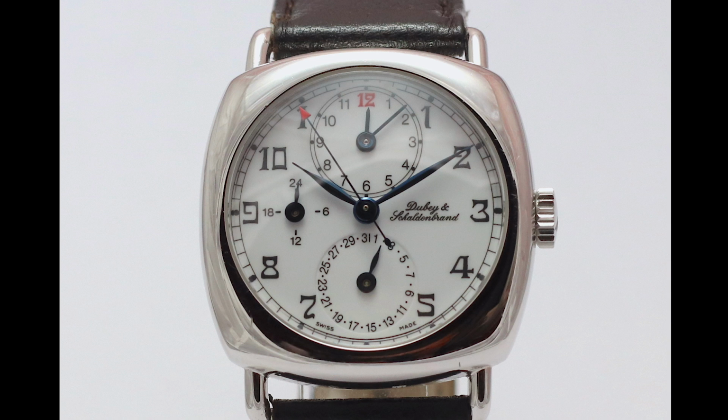And now let's go over the basic specifications. The size, we're looking at 34 millimeters, it's the case size, and the height is 10.